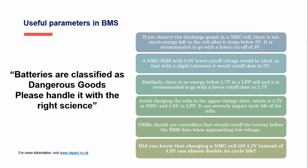First thing is, if you see the discharge graph of an NMC cell, there's not much energy left below 3 volts. Like I was saying, you can discharge to 2.5 volts as well, but you're not going to get anything. Simply you're abusing the battery, making the batteries go swelling and all that. So generally, I recommend that you don't discharge the battery below 3 volts.